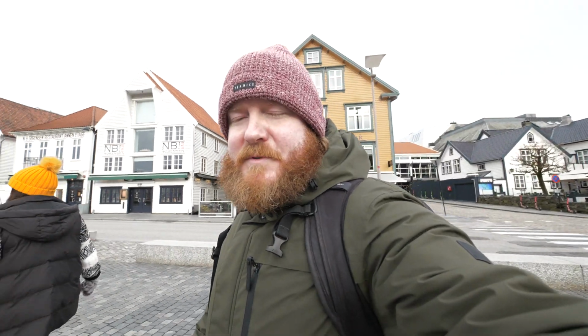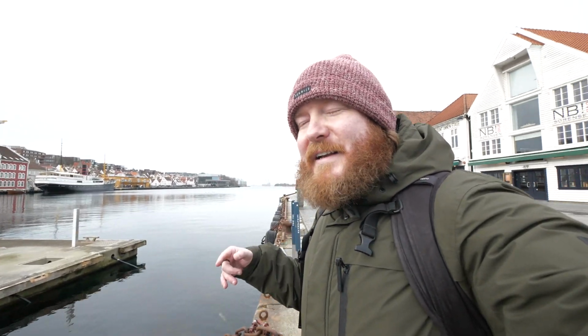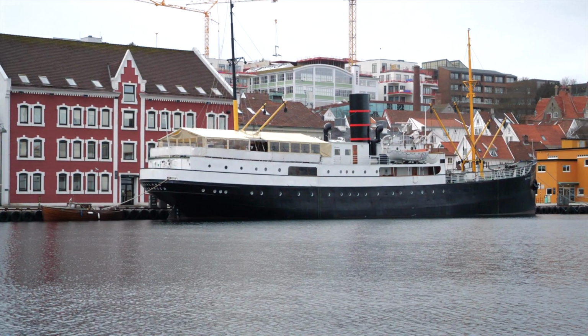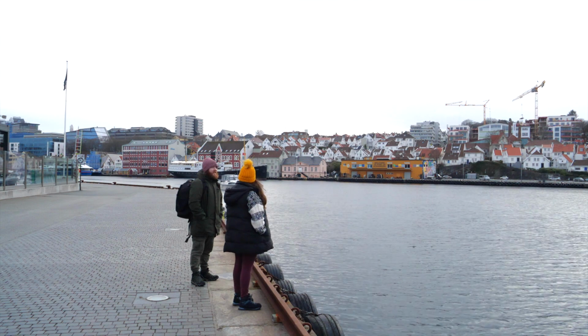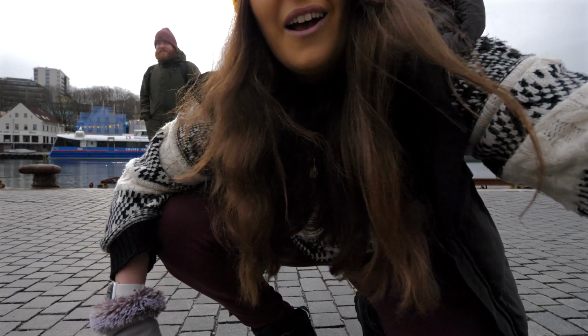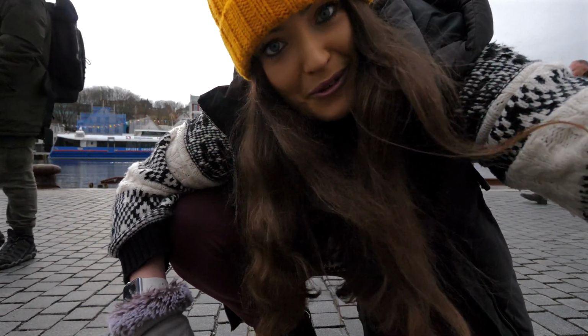I'm sure you can probably guess by the background noise of all the seagulls around that Stavanger is actually a port town. So a lot of cruise ships stop here so tourists can come in, get off the boat and spend a day exploring Stavanger. I think this would be a lovely stop to have on your cruise itinerary.